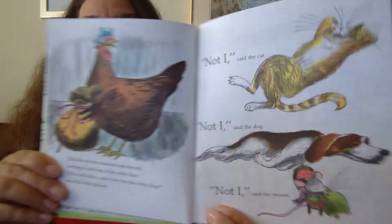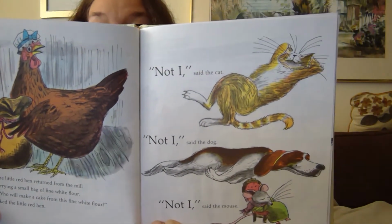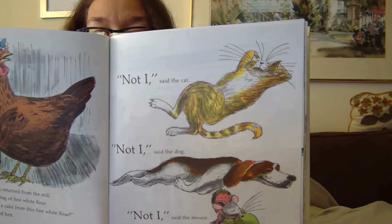The little red hen returned from the mill carrying a small bag of fine white flour. And she asked her friends, "Who will help me make a cake from this fine white flour?" asked the little red hen. "Not I," said the cat. "Not I," said the dog. "Not I," said the mouse.